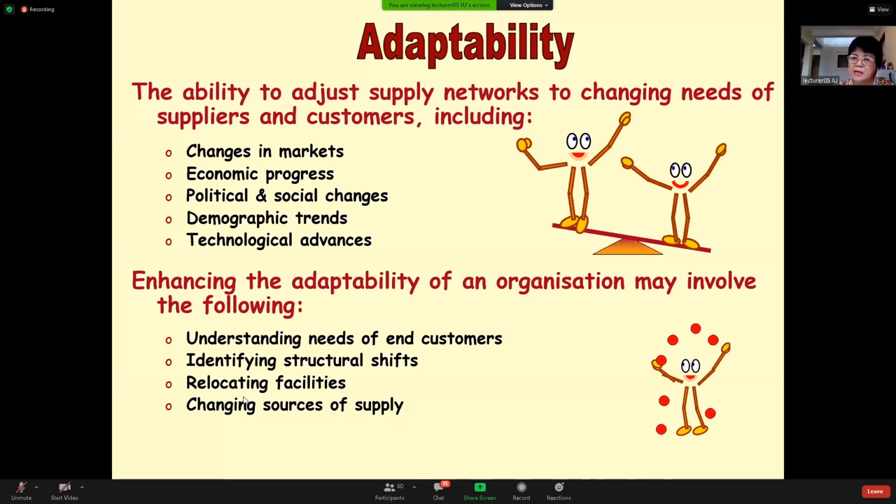Supply chain includes demand, supply, and the connection of demand and supply. That is logistics. So we have to manage three factors: demand management, supply management, and logistics management. If you can connect those three factors, you have the full picture.